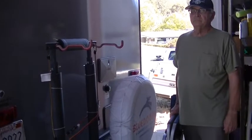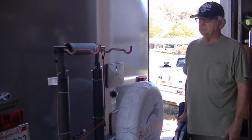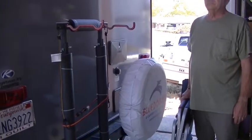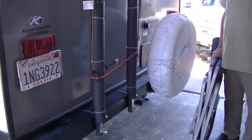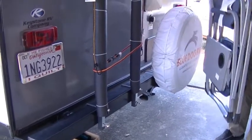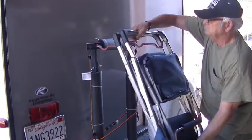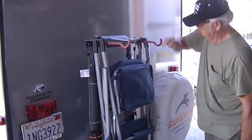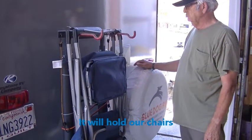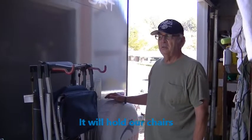One thing that Ernie did, we had this leftover bike rack from when our kids were little, and we don't have bikes anymore, so he modified it to be on the bumper of the trailer. And then we have two chairs that will go on there and bungee them down when we're traveling. What else did you want to say about that?